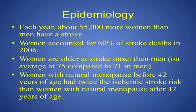And then there is an issue with menopause. If you go through natural menopause before the age of 42, for some reason, that also increases your risk of having a stroke compared to a woman who has natural menopause after 42. And I guess natural menopause means, for example, if you had ovarian cancer in your 30s and they have to take out your ovaries, that would be something that is not natural.